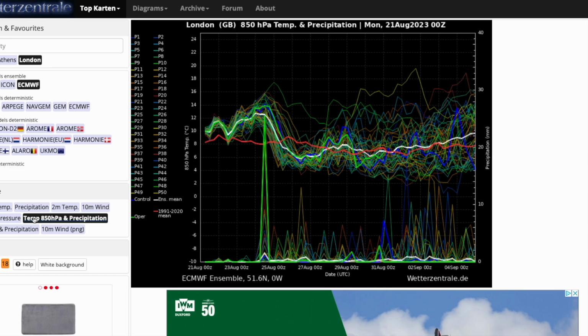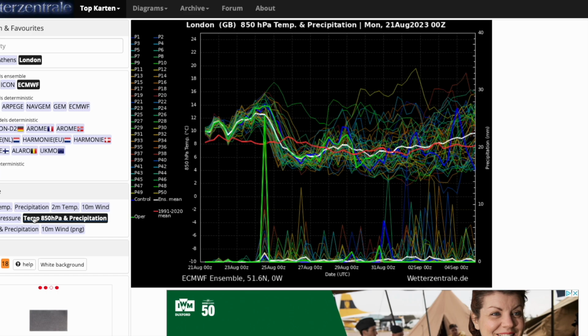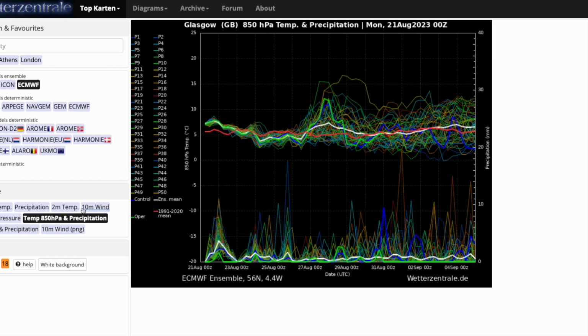then dropping off to around average or below average for the foreseeable future. A few warmer runs appearing in the long term, just about creeping the average above. It's early September, but really nothing to take note of, but generally quite a lot of precipitation and fairly cool conditions. And again, if we compare this to Glasgow, for example, further northwards, you can see generally average conditions for the foreseeable future and lots of unsettled conditions.